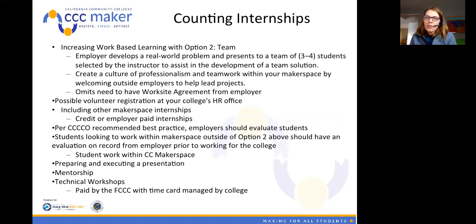Because it's absolutely true. If it's a one-on-one, single intern student with a single employer, and you've got to renegotiate it every time, it's enormously time consuming. Right. But if you can ensure that the students who are going into this internship have been adequately prepared, that the work that they're entering into is appropriate, that the employer is offering a valuable workplace learning experience for the student, and if you can get that set up so that it runs itself, that would be ideal.